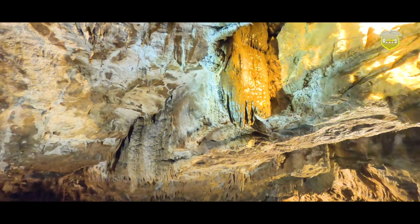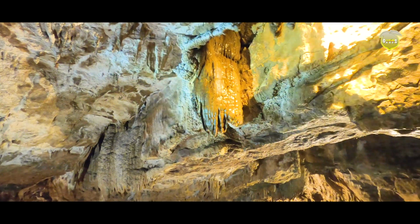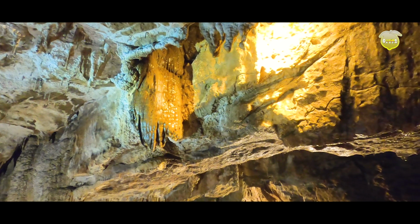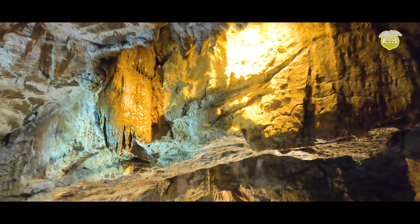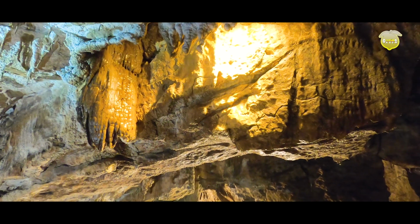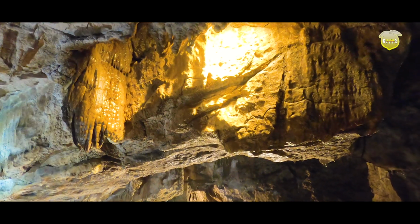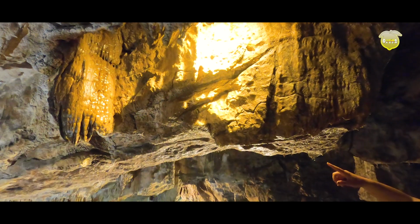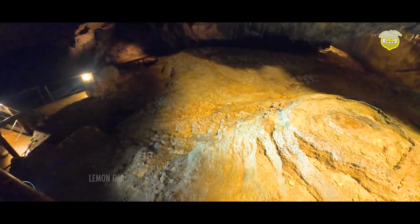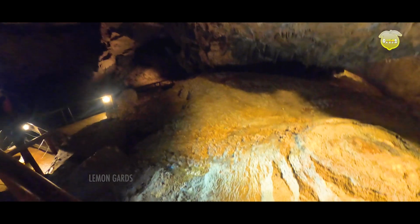That would have taken over 1,000 years to form. And just here I'm shining my light at this formation. This is called a cascade, and a cascade forms when stalactites clump together. But if you notice, it is a lot darker in colour. That's because minerals such as iron ore and manganese have leaked down from above.